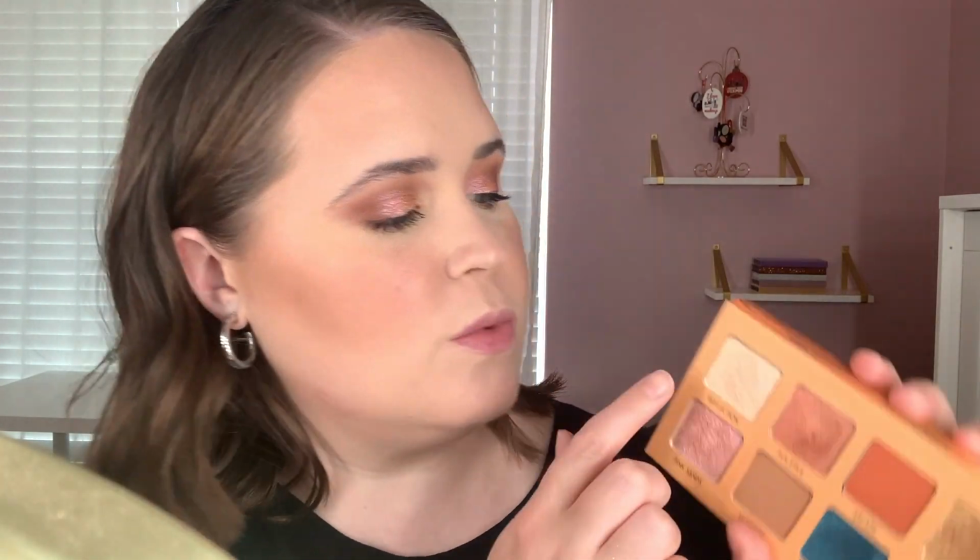I want to now take this Reflection shade and put that in my inner corner and see how that looks, because it looks really, really blinding. Oh my gosh. Ooh, that's really pretty. It's got a gold shift to it.